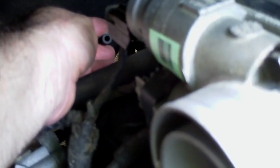Okay, there's the tube there. It's pretty small, smaller than I thought. Maybe less than a 1/4 inch inner diameter. I gotta try to ream that out. See, the coat hanger goes right in there into the tube, so we gotta ream out whatever is stuck in there.